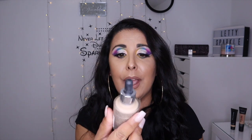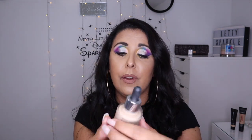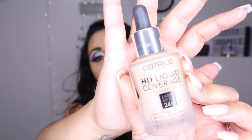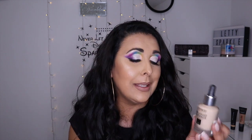Another recent find, which won't surprise you, is the Catrice HD Liquid Coverage Foundation. This one again is, I think it's £5.99, £6-ish, something like that. You can get it on justmylook.com in the UK, and I think you can get it on Amazon. I got this in the completely wrong shade. It's very, very light, especially now I've got a tan. I'm going to have to definitely, when I get paid, get my summer shade in this as well. It's an amazing foundation. It's so good.